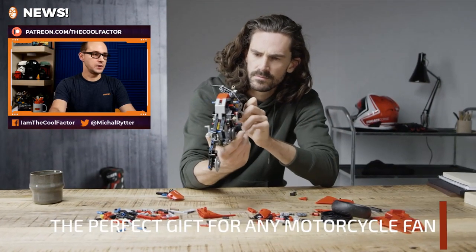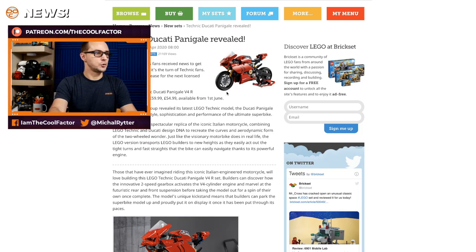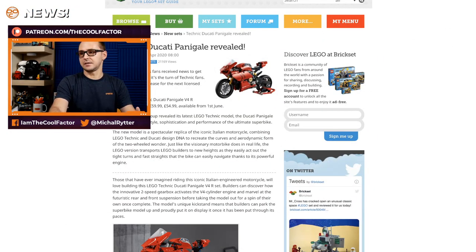All right, so first things first, I really want to talk about this LEGO Technic Ducati Panigale. It's a really amazing set. It was revealed just lately: 42107 LEGO Technic Ducati Panigale V4 R, 646 pieces, and pricing of €59.99 and £54.99.